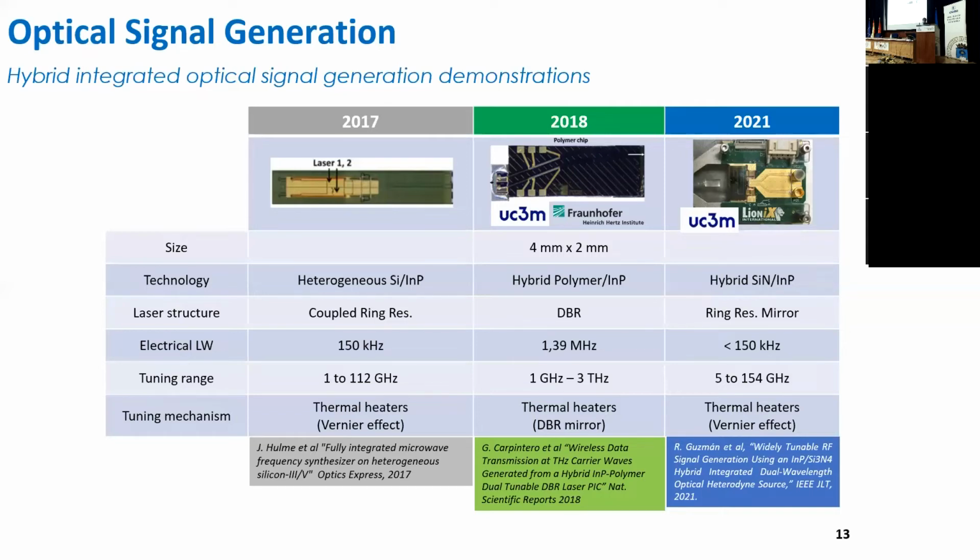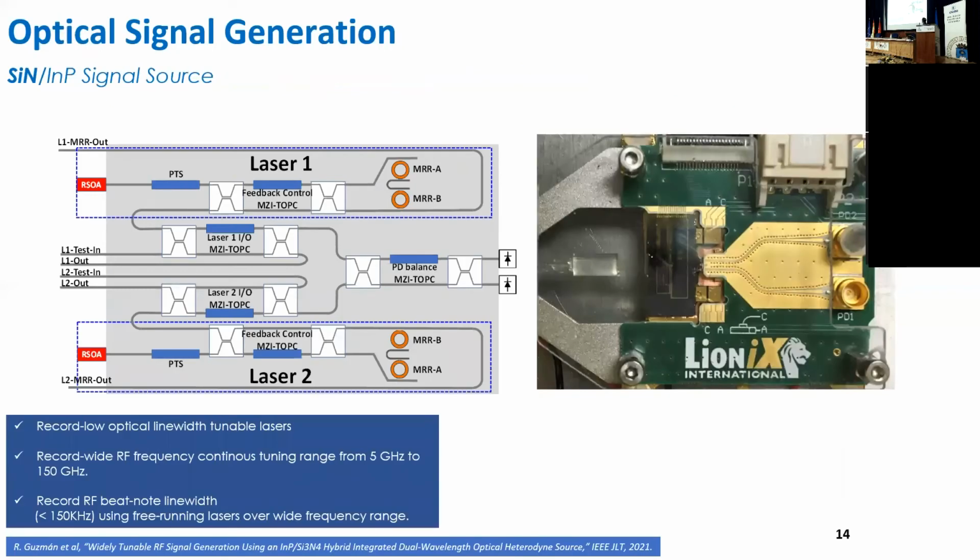Again, thermal heaters. Well, let's see. It's what we have now. We have to develop this. I'm going to show you a bit what this laser looks like. It's indium phosphide. Indium phosphide is what you use anywhere you want to generate light. So this is a hybrid integration between indium phosphide and silicon nitride. Indium phosphide is for the gain, silicon nitride for the passives. It is actually the best solution for photonics to generate light.